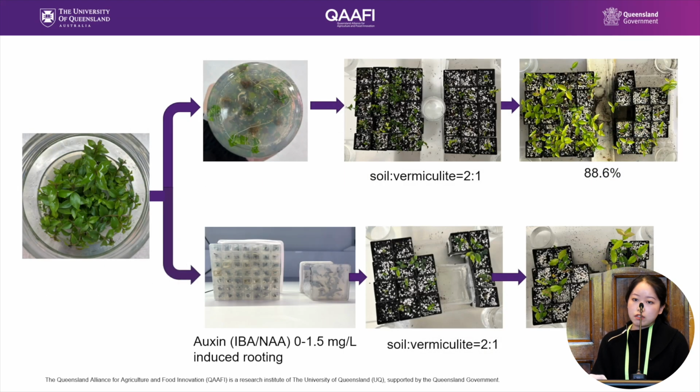It is meaningless if we can't transfer these in vitro derived plants into the natural environment. I've also successfully rooted and acclimatized some of these in vitro Gossia plants, and we hope to talk to Logan City Council about using these in vitro derived plants to help the restoration of Gossia in the wild.